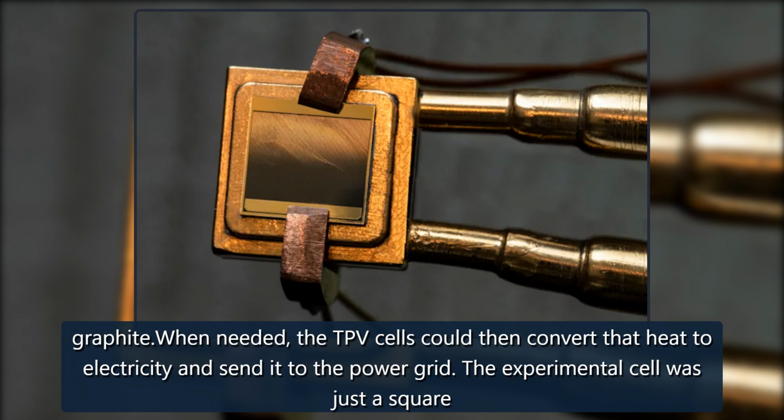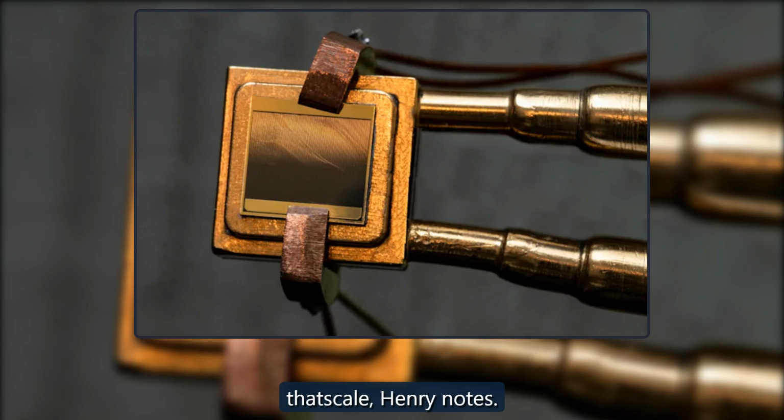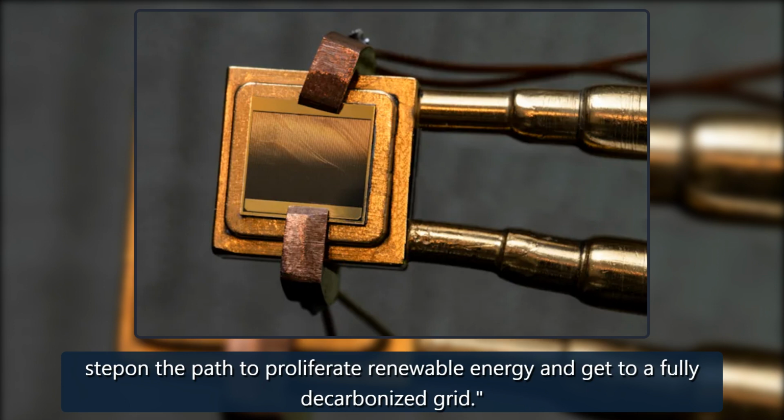The experimental cell was just a square centimeter, so the team would have to ramp that up to around 10,000 square feet for grid-level power, but the technology already exists to create cells on that scale, Henry notes. Thermophotovoltaic cells were the last key step toward demonstrating that thermal batteries are a viable concept, he said. This is an absolutely critical step on the path to proliferate renewable energy and get to a fully decarbonized grid.